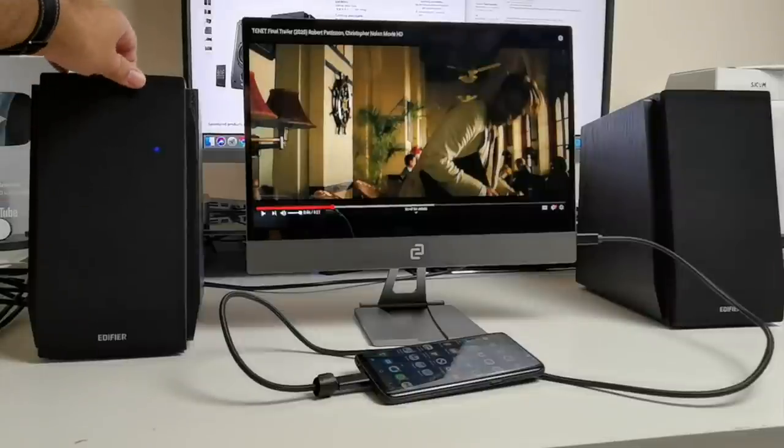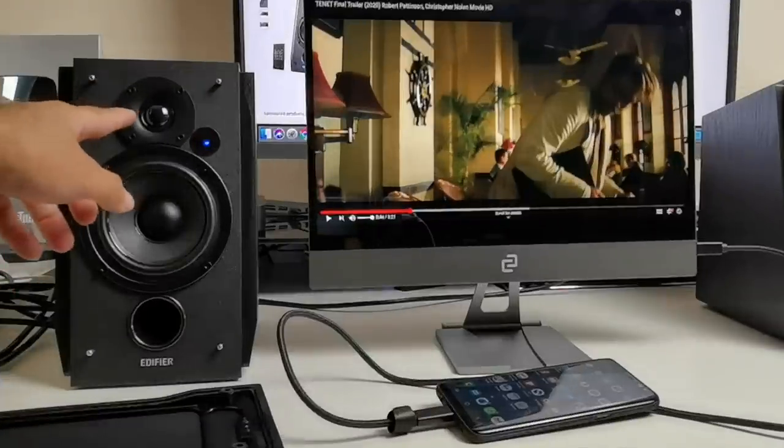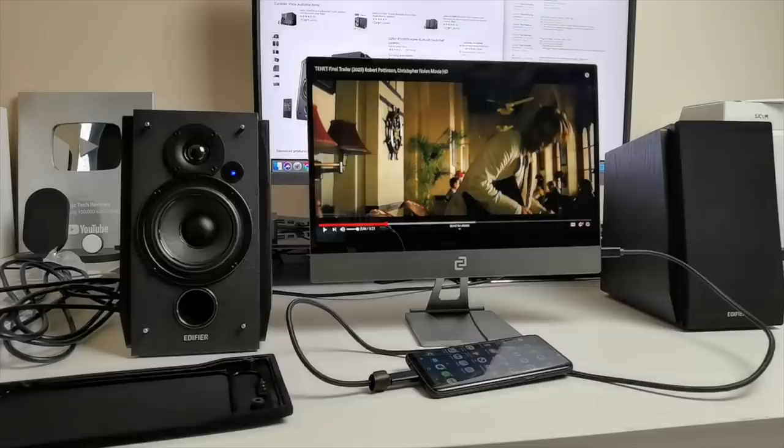If I just remove one of the grills, you can see how the speakers look. So we've got 18 millimeter silk dome tweeters, a 4-inch mid-range bass driver, and I have to say the overall sound quality is pretty mind-blowing. Now you can adjust the treble and the bass from the back. I could not put that on maximum volume, it was that loud. Sound quality is crisp and clear and very loud.